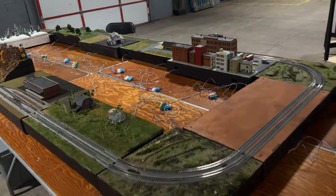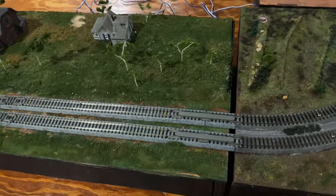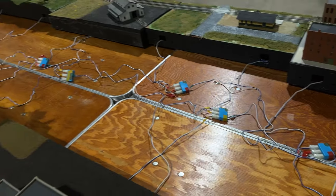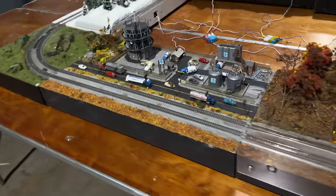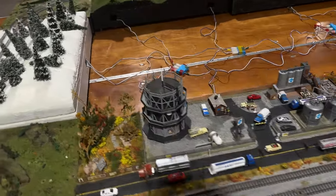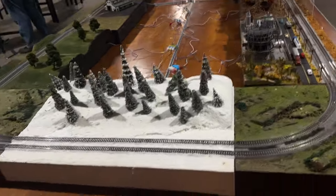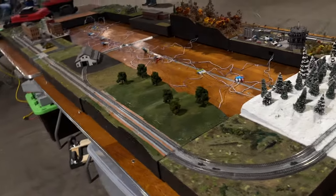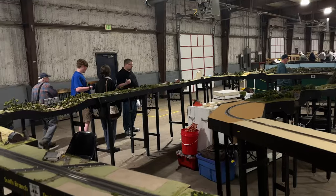Now this is a little cool N-scale layout. These are all little modulars. As you can see right there in the cracks, there's all the wiring. But this is a really cool idea. I might think about doing something like this. I thought there might be some trains running, but nope.